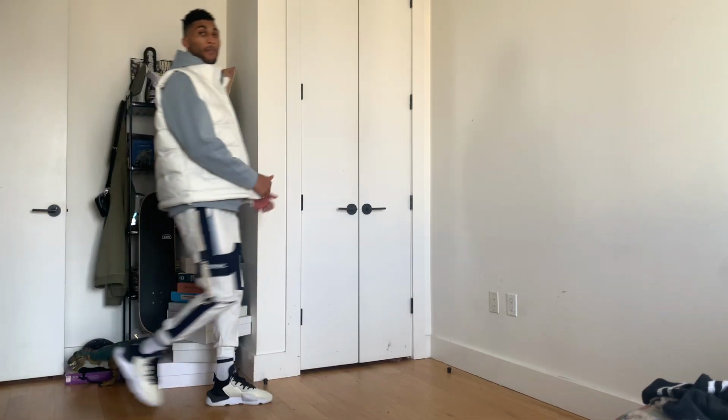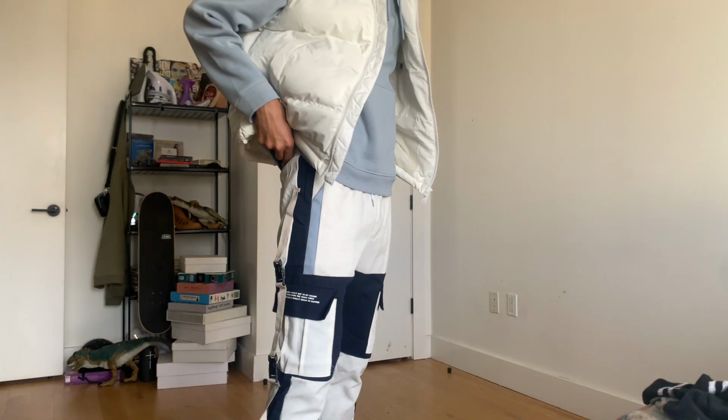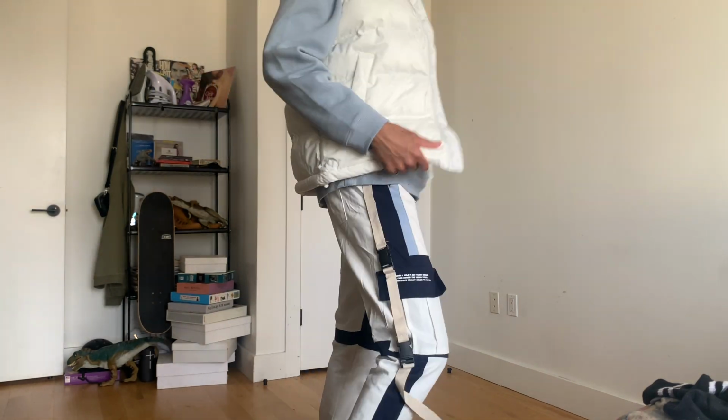Last but not least on the Japanese streetwear train, these cargos that I'm wearing. I really love these. Like the color palette was just an instant attraction for me. I like the white, the navy, and the light blue. I think that color palette looks really good, so I built the outfit around that.